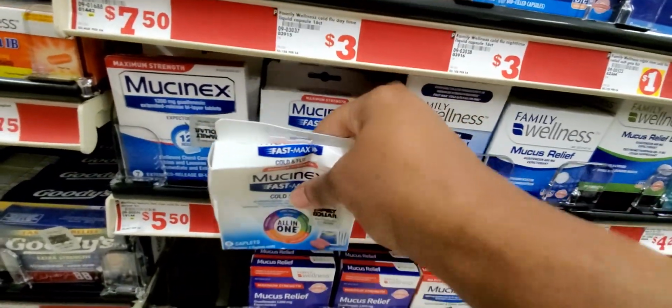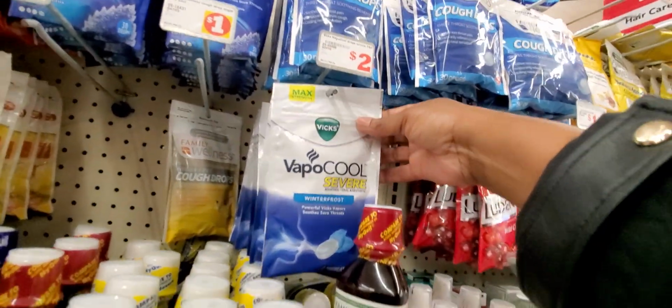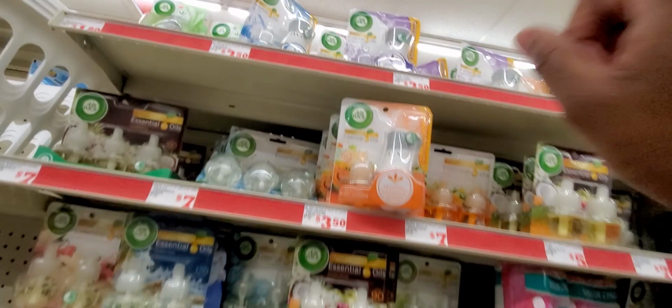But you can grab two. Use up the two. Two Vicks Vapor Cools at $2 a piece. I'm going to use the $1.50 off coupon, but I already grabbed them. Okay. So I have two Airwick paper coupons. These are $3.50. I have a $1.50 off coupon.